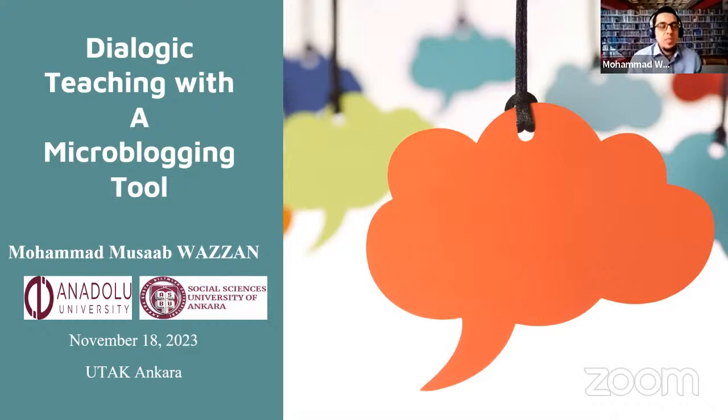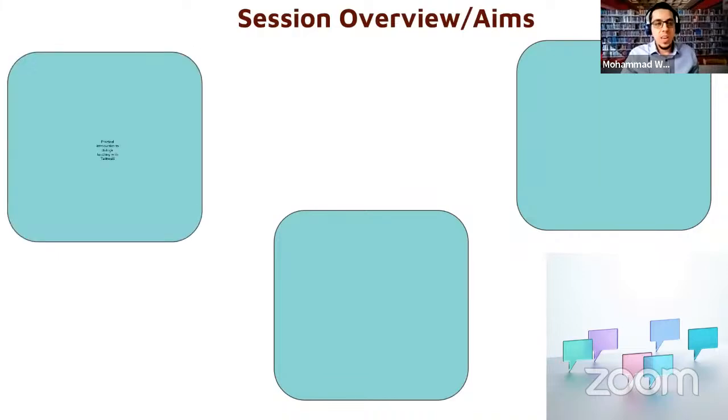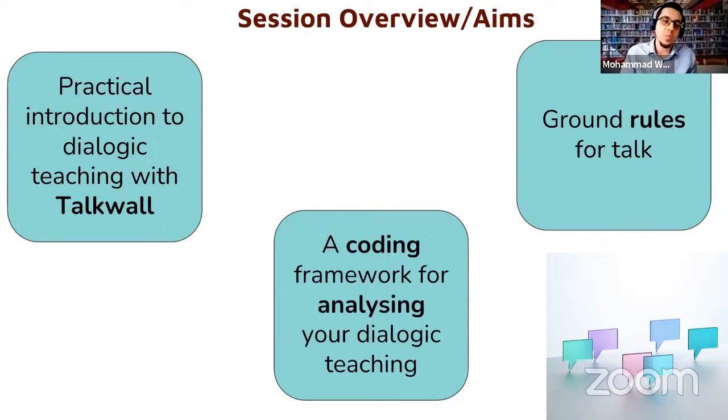Today, I'd like to set off on an interesting journey. Well, a journey that I think is interesting. And I'd like to share with you some interesting information about dialogue and a microblogging tool called TalkWall. So let me just share the aims for this workshop. It's not a presentation, actually. I'd like to start off with a practical introduction into dialogic teaching with TalkWall. Then I'd like to take you with me to explore ground rules for talk and how we can apply them to our classrooms. And finally, I'd like to share with you a wonderful and effective coding framework, in my opinion, that we can utilize for analyzing our dialogic teaching and learning.